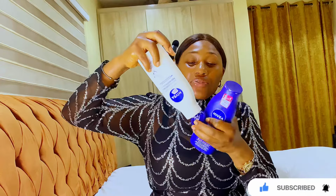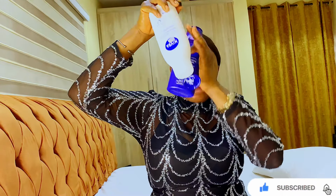I've used this for 2 weeks and I've finished this bottle. You can barely even see anything. But it's poured. So yes, when I tell you that I actually enjoy using this lotion, I've been using this for 2 weeks and I love it. So let me tell you guys the claims of this product.